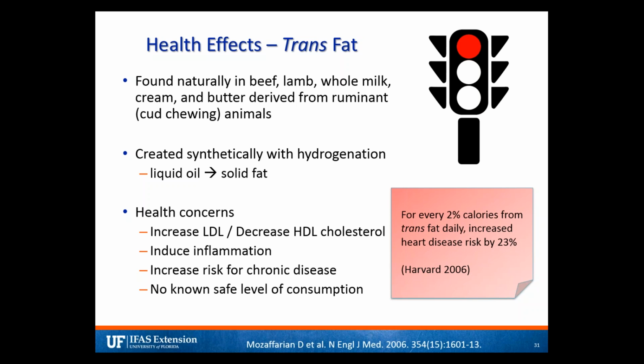It can increase our LDL cholesterol, which is the lousy cholesterol, the one we don't want to be high. It'll decrease our HDL cholesterol. It can induce inflammation, increase risk for chronic disease, and there really is no known safe level of consumption of trans fats. A 2006 study from Harvard actually showed that for every 2% calories from trans fat that we consume daily, the heart disease risk was increased by 23%. So that's huge. So trans fats are definitely something to avoid at all costs.